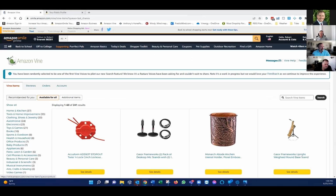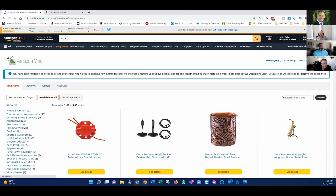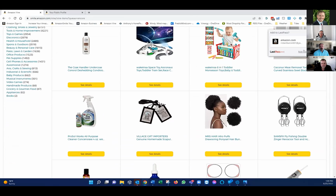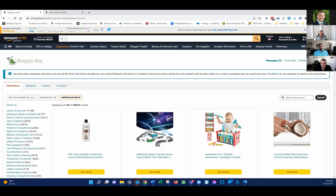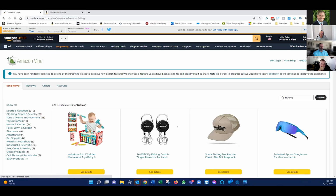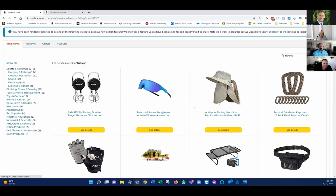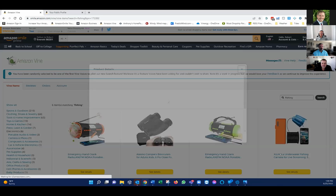That's why I'm going to review products that are relevant to me. I showed you the recommended, the available to all, but where you'll see the bulk of the items is under additional, and you're going to see 40,000 items. So I literally have to search through all of these items to find things that I want to review. Now, they just recently, in the last 10 days, and this is beta, put a search feature here. So you can guess that I'm going to gravitate towards fishing items in here. And I can go by category, so I'm going to see more items that are relevant to me.